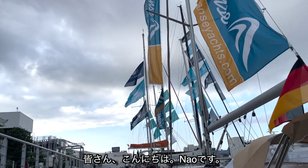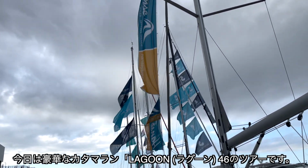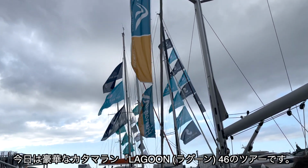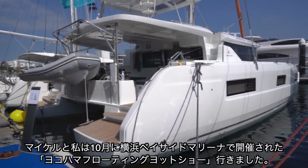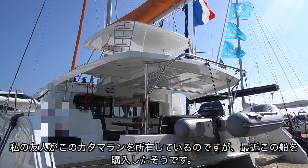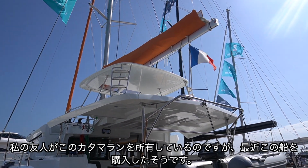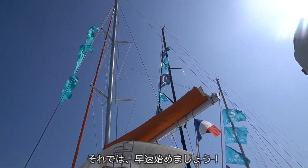Hi everyone, it's Nao. Today we're going to give a tour of a luxurious catamaran, a Lagoon 46. In October, Michael and I went to the Yokohama Floating Yacht Show at Yokohama Bayside Marina. A friend of mine owns this catamaran. He bought her recently. So without further ado, let's get started.